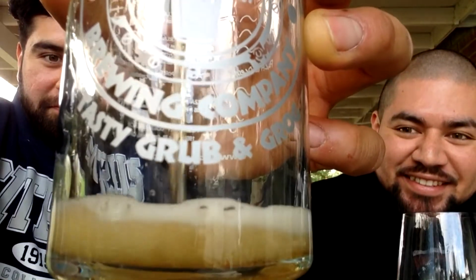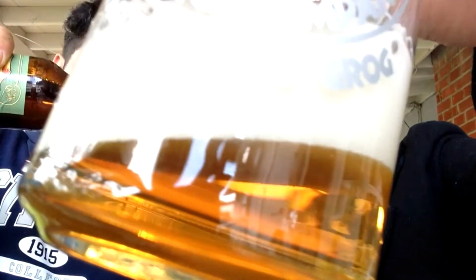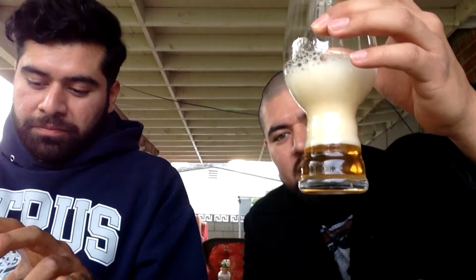This is a session IPA. 4% you said, right? This is 4.8. So it's not bad. It's pretty good. That's a really nice glass. It's pretty light colored. It actually looks kind of like a Pilsner. Do you want it sloppy, or how do you want it? Yeah, that's cool. It's very yellowish, golden colored. Let it settle a little bit.